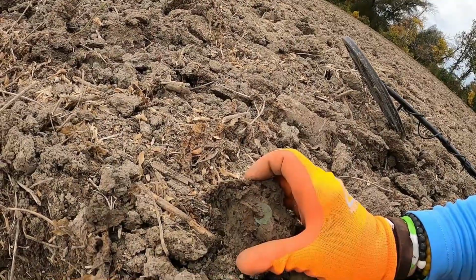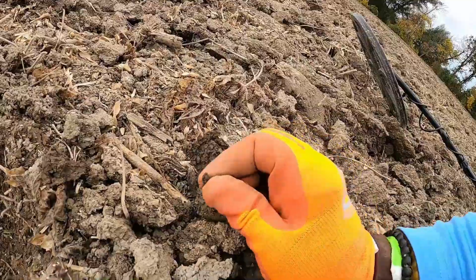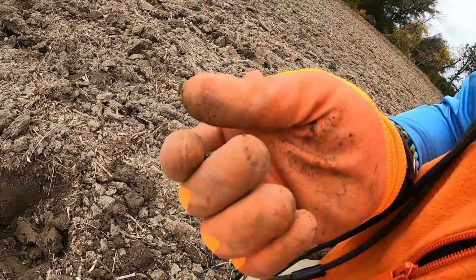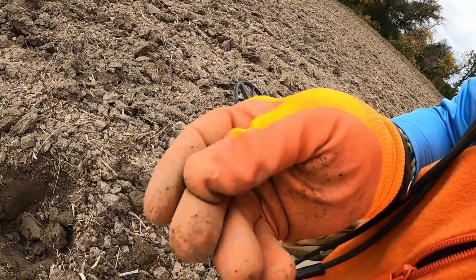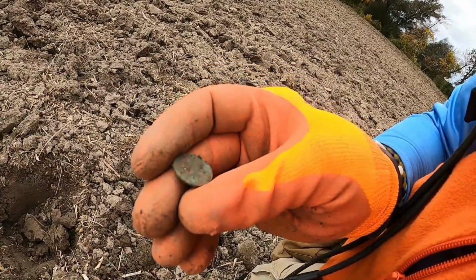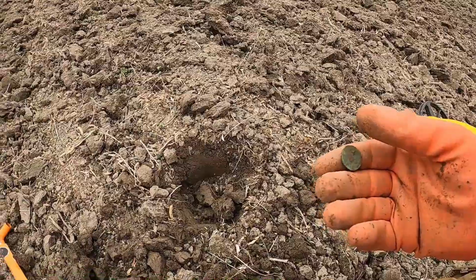It's a coin. Not sure what that is. I'll have to work on it. Let you know.